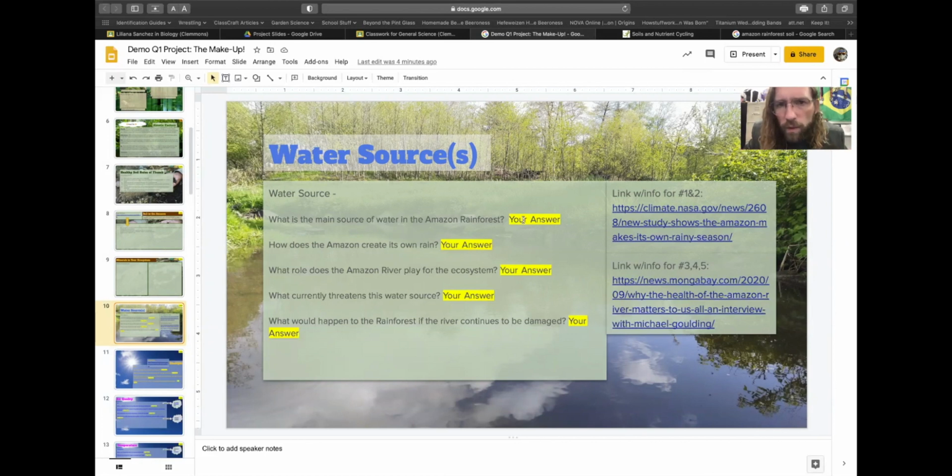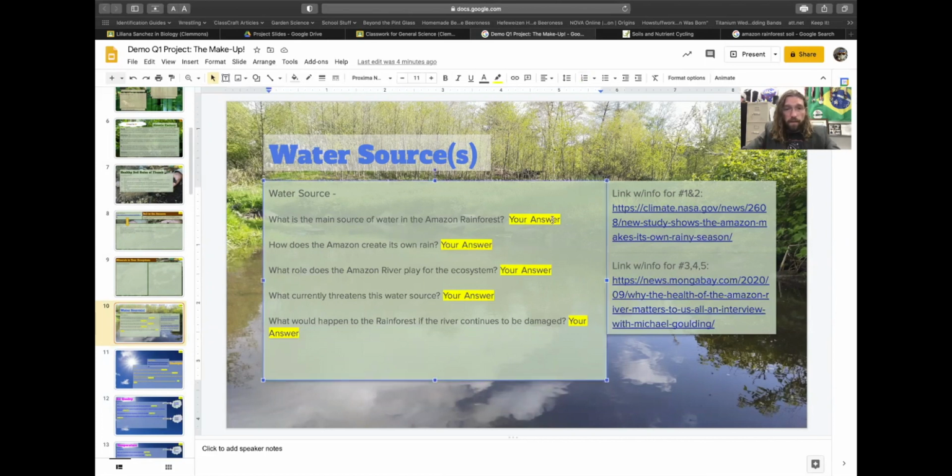Rainforest. Why do we call it a rainforest? That should be an easy question. Now, the other thing to mention about this is the other main source of water, other than the rainforest itself, is the Amazon River and all of its thousands of rivers, which are called tributaries, that feed into it. Okay, but the main source of water in the Amazon rainforest is rain. The plants breathe it out.